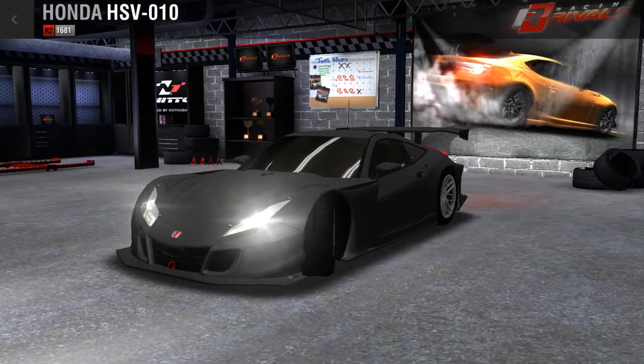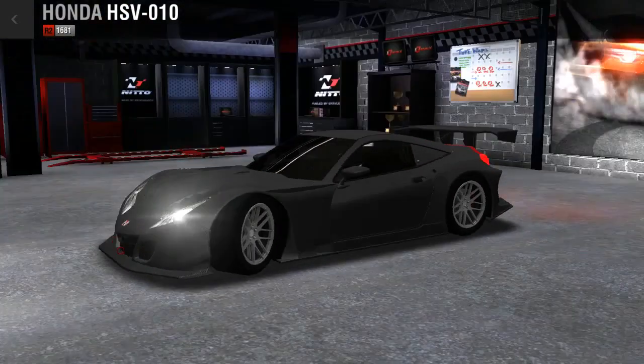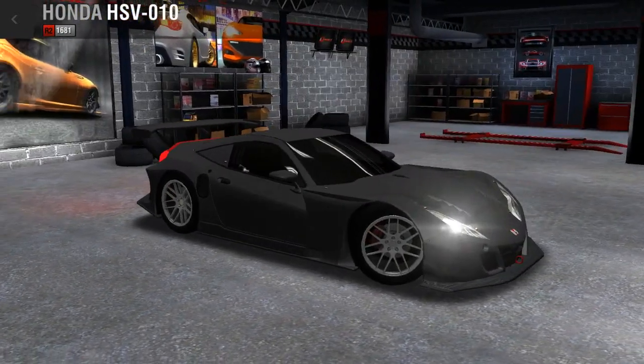Then here is basically my most expensive car ever. The top 25 Honda HSV. I have traded so many cars for this. I traded the GTR Limited that I built up like, I don't know, it was around end of December 2014. But yeah, I actually ended up trading that for a stock Honda HSV. Plus I had some other ads, but I don't know.